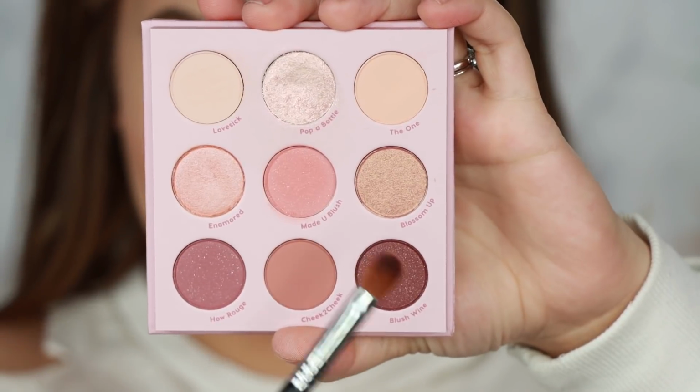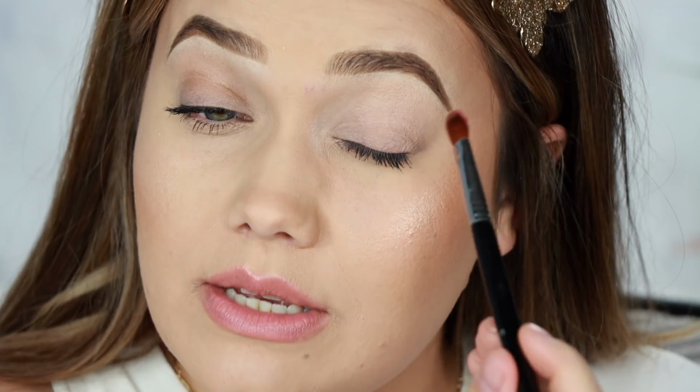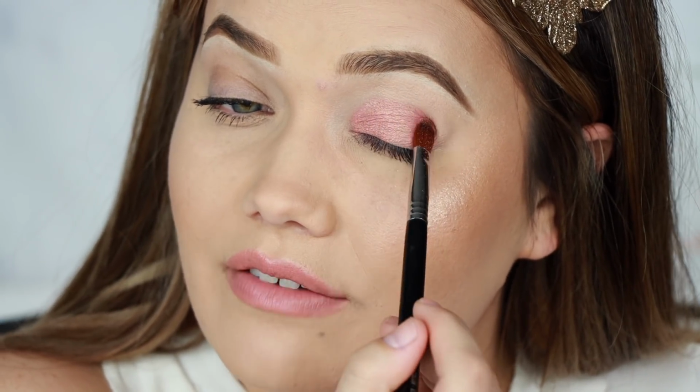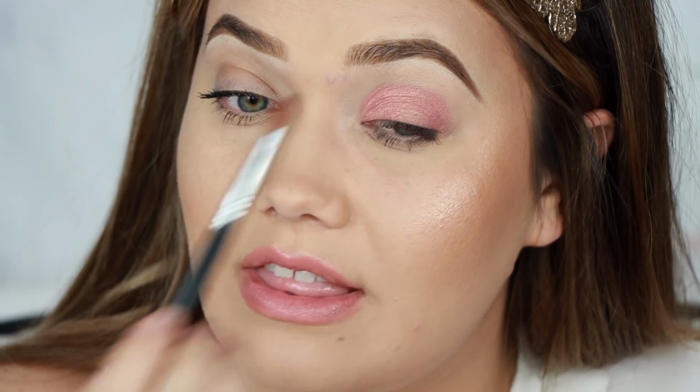The next shade looks like a satin kind of shimmery formula, and this is Blossom Up. We'll see what it looks like on the eyes. Ooh, I like it. I like this rosy tone. You guys know I don't love palettes that have that NARS Orgasm standard eyeshadow in them. I feel like we see that so often. There's always some kind of grapefruity pink shadow with a gold flip to it. This one could be close to that.